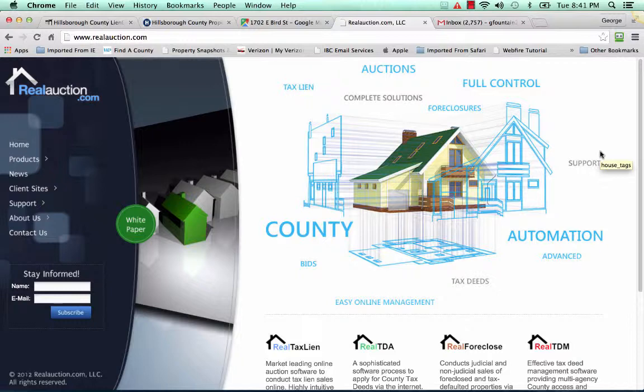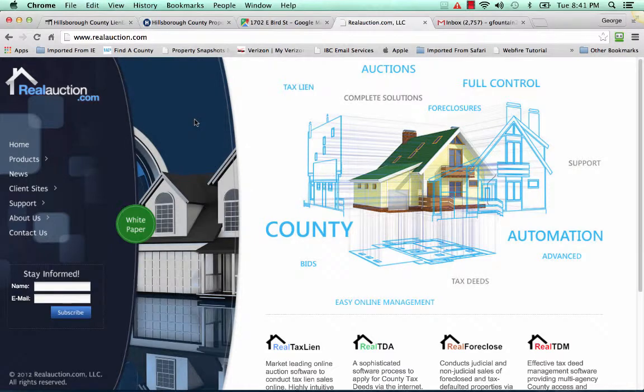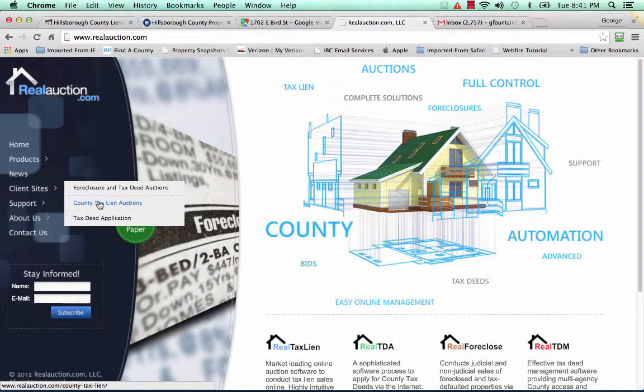As you look at their website again, you notice there's no banner ads, nobody selling anything, because all of their customers again are counties and municipalities. So they don't make it easy for us as investors. So where you have to go is client site, and then you go to county tax lien auctions.